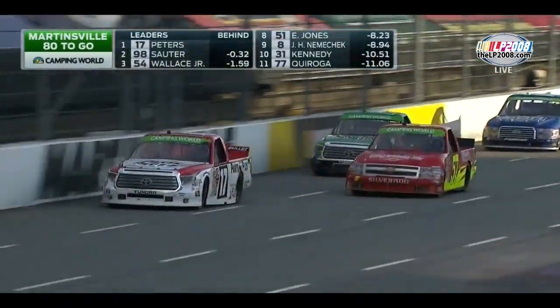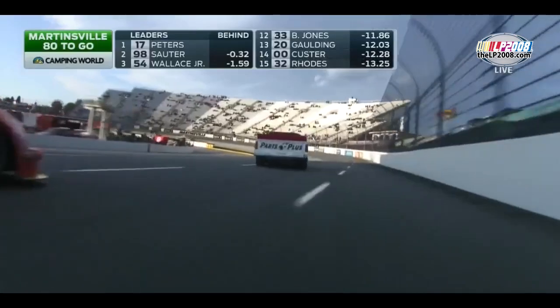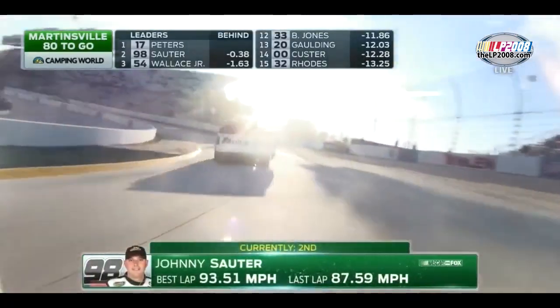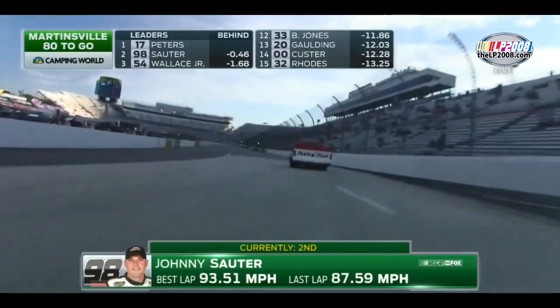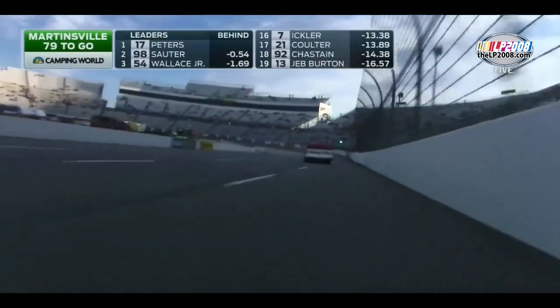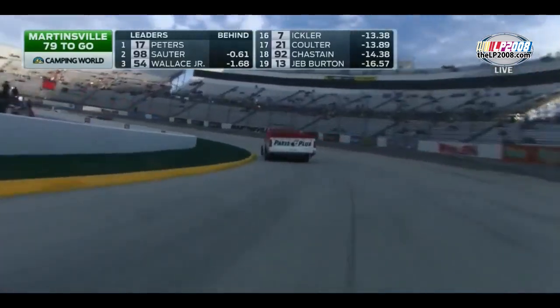And I think in the back of his mind, he knows Johnny Sauter saying, okay, I know I kind of took him out. I roughed him up a little bit. I don't think I'm going to mess with him much here when he got to me. Yeah, I don't think I'll block too much or put too much pressure on him. Okay, let me get my last set of tires on here, then we'll go at it again.